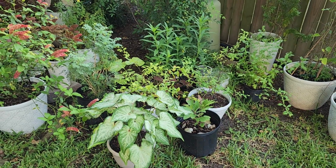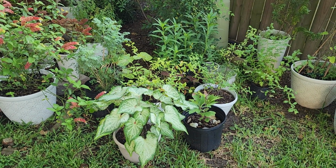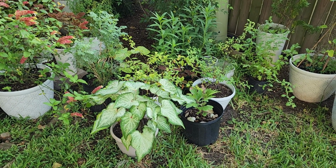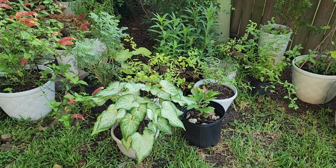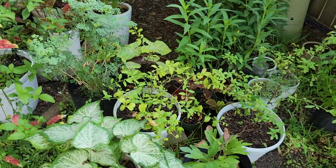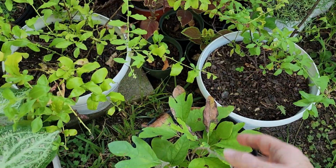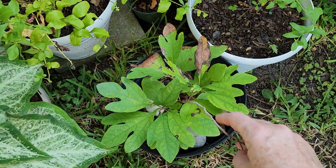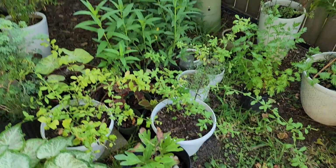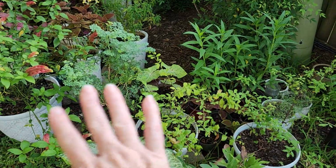Because this is in the shade, on this end I have plants that I am either getting acclimated or I have moved because they've not liked where they've been, or they're new plants. So I have new plants in here. I have plants that got a little bit scorched. This is my sassafras tree, and it got a little bit scorched, so I needed to move it over here. It didn't like the intense sun. So that's what I'm doing here.